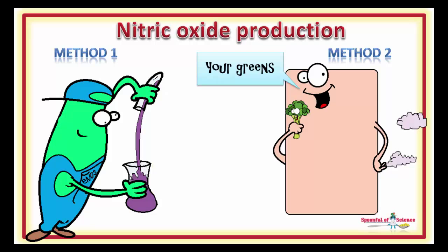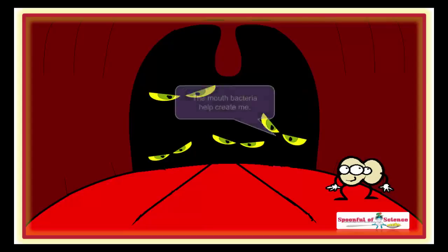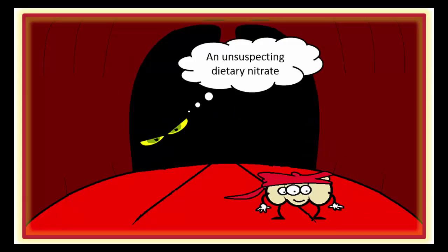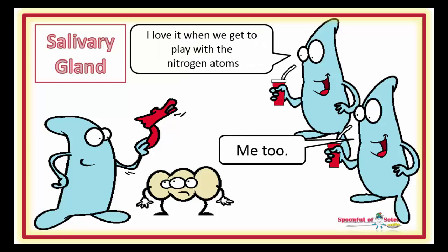These are the veggies that are particularly high in nitrate. It is nitrate which gets turned into nitric oxide. It is quite a process. Most of the nitrate you eat ends up being excreted, but some of it is shipped off to your mouth, where the bacteria in your mouth convert it from nitrate to nitrite. It is this nitrite that gets turned into nitric oxide. And as long as your mouth bacteria are happy, this method of nitric oxide production is rather efficient.